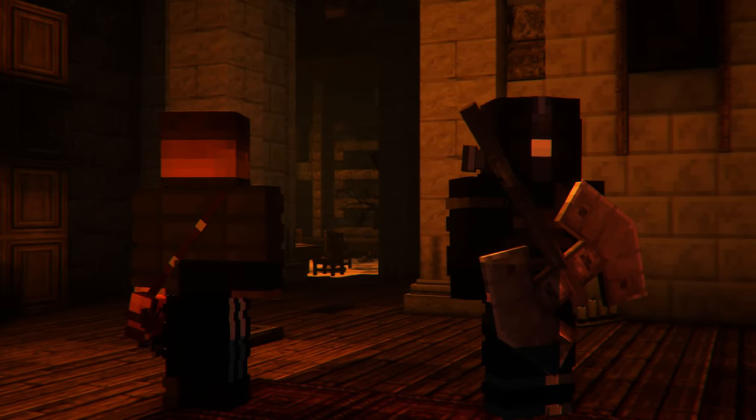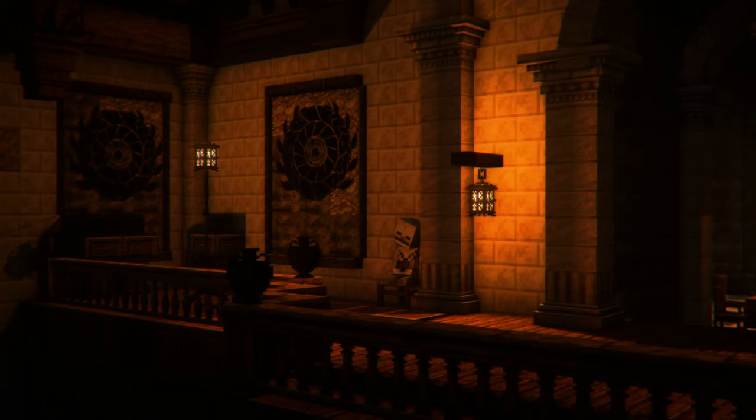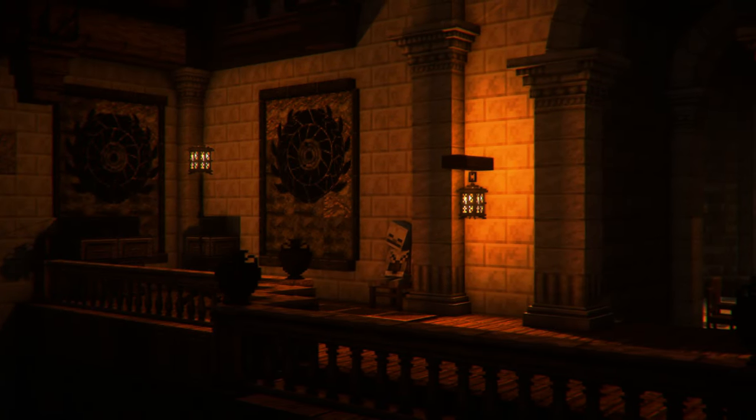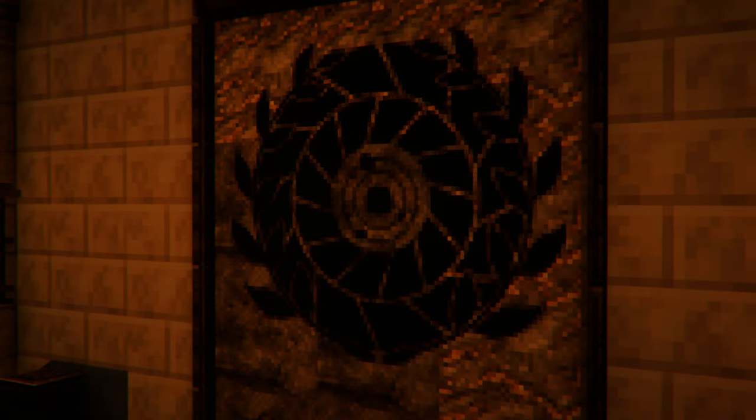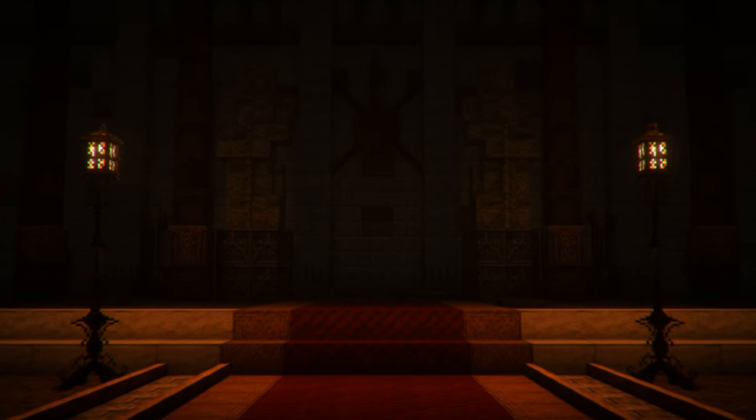Okay, well, you have made it. This is it. This is the temple. It's actually aged a bit better than the rest of the level. The temple holds various relics such as arrowheads and broken blades. There's also an insignia that I don't even know what this means. Yeah, even to me, I don't know a lot about this level.